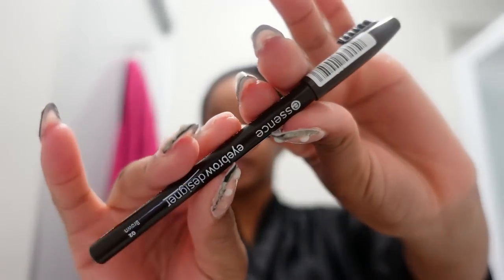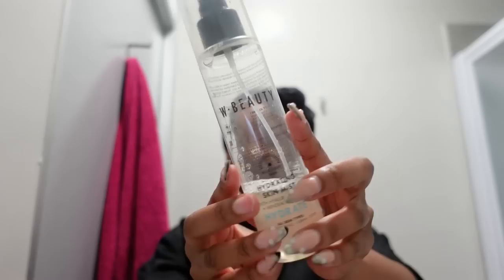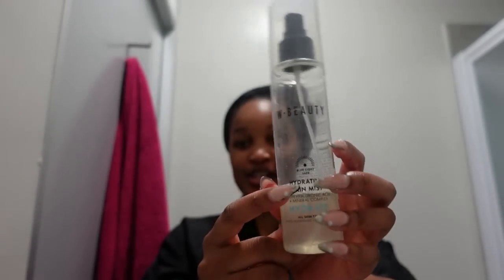Then I'm just going to go in with my Essence eyebrow pencil for my lip liner. I lost my black one, so I'm going to settle with this one for now. I like to leave it like this for a little bit just before I put my lip gloss. In the meantime, I'll be putting on this, which is almost finished. Oh my God, I use it a lot. This is the Woody's Beauty face mist. Really good. I feel so hydrated right now. I love it. So I am done with my skincare, as you can see.